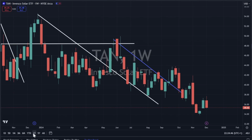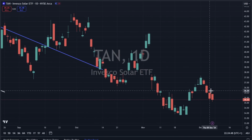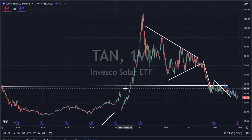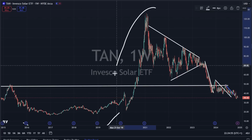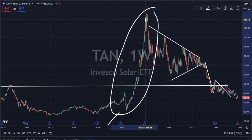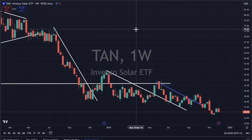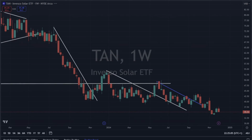TAN is down a little bit, doesn't like that stronger dollar. Still working around. Solar just doesn't make any money. That's the problem. This is the money coming into the system, low rates, Biden doing all that stuff, and then it kind of lost its cover, which is Biden. Trump's not a renewable guy.